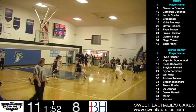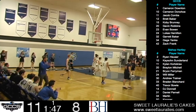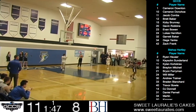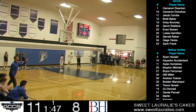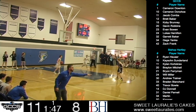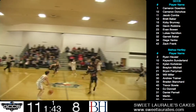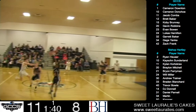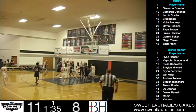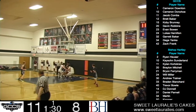Good defensive man coverage here by Grove City. Driving to the post, and they're calling a travel. Bruni on the baseline, finds Donahoe. Cross court to Bruni. Bruni's going to drive in that lane. Up and under it is, just off the right side. Almost saved by Downton.